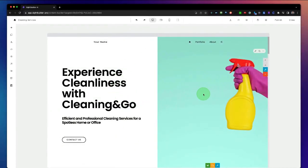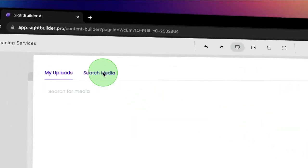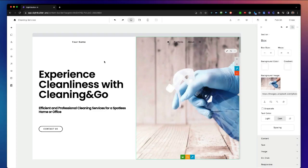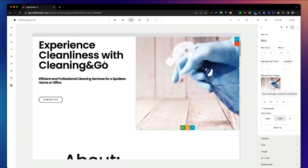You want another photo? Simply click on the photo. And here, go to the folder, go to search media. And here you can search millions of images. Let's take the second one here. And boom, look at this. Now you can add other sections to your page.